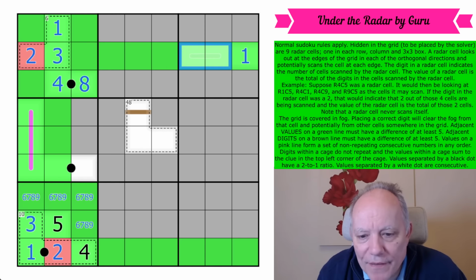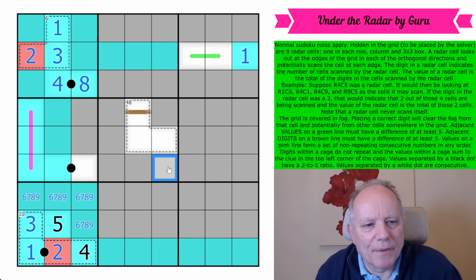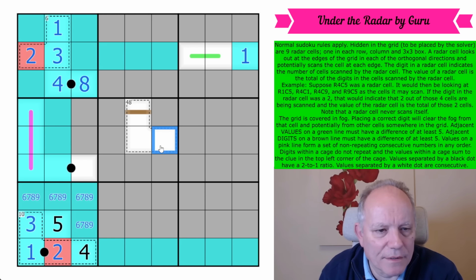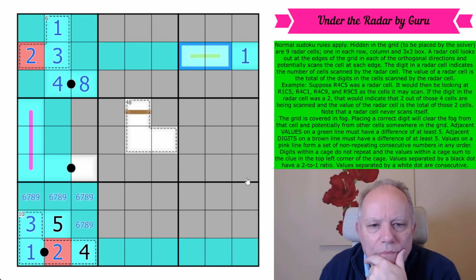I don't know what line this is. Sorry, I've used a bad background colour, haven't I? Let's go with the light blue that some people can't see for non-radar cells. I think on the fog, actually, you'll be able to see it. And that's got a green German whisper line.